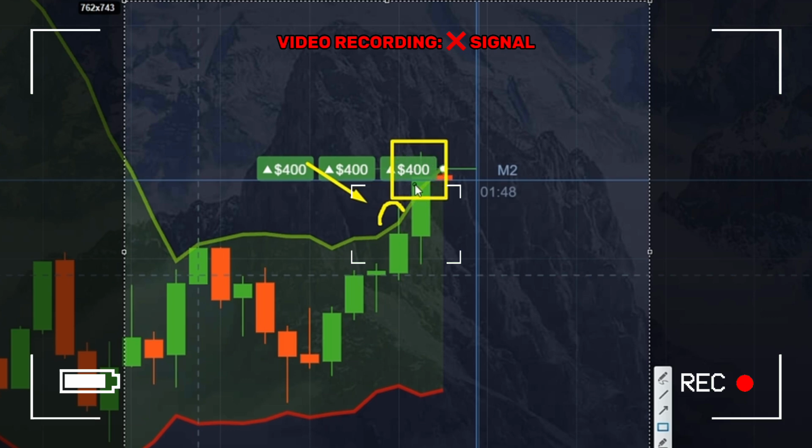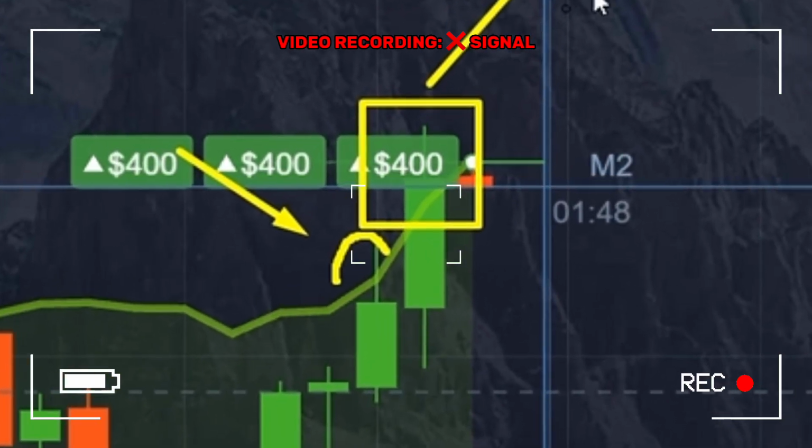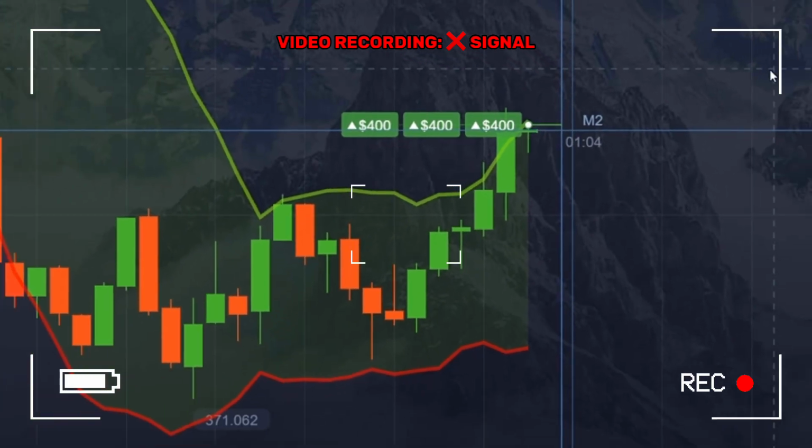When I was recording the video, I got a phone call and I got distracted. I opened the trade up on my strategy, everything looked good and correct, but I didn't notice that I opened a trade only after one candle. Yeah, my friends, a new momentum has started. Candles are breaking the green line, but I got stuck and opened a trade very early.